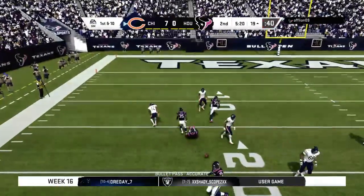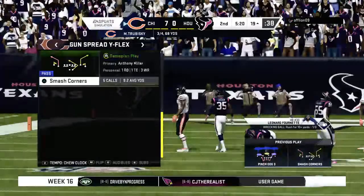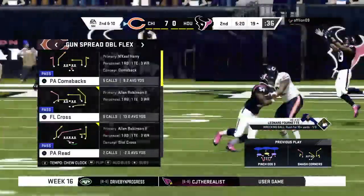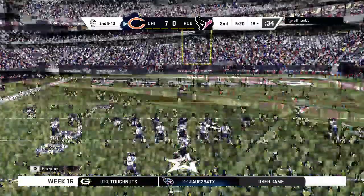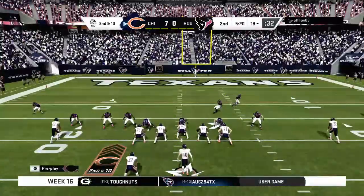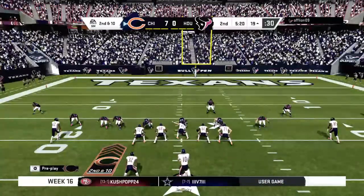Now Trubisky to throw. And incomplete there, almost picked off. That's one you maybe expect your roaming free safety to come up with. But it's second down. So now 2nd and 10 after the incompletion on first down.